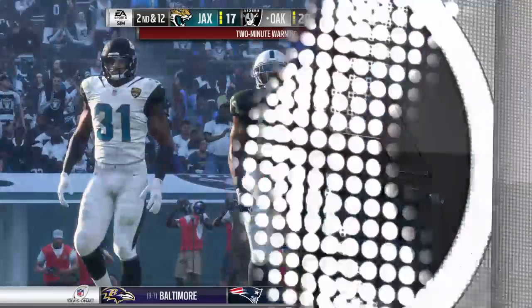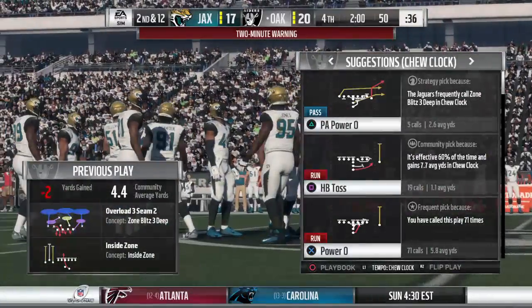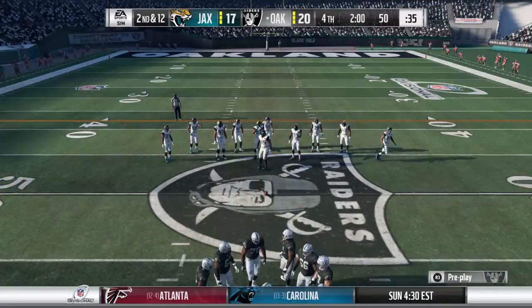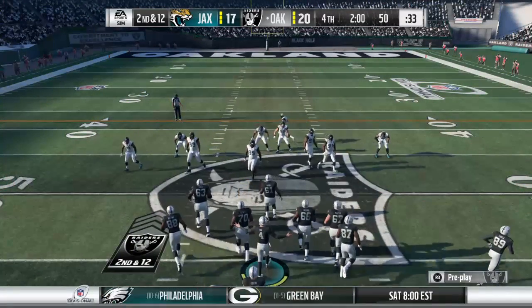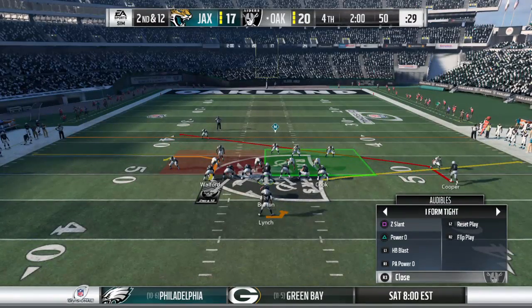Time for a break. We'll come back, see what transpires after this. So it's Raider football as we get you reset. And let's see what they've come up with offensively after having time to talk it over.